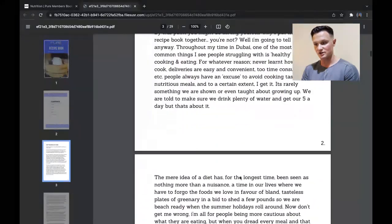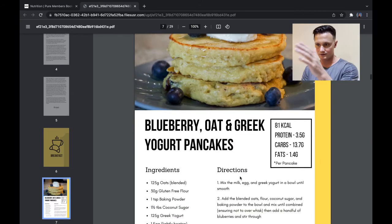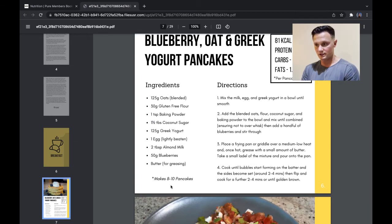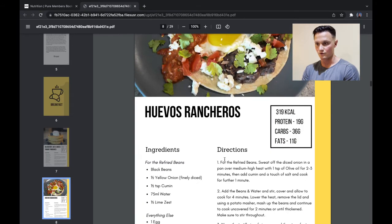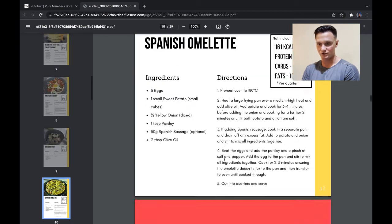So as you can see here, it gives you a quick introduction, which I'm sure you can read through. It gives you breakfast, which is pancakes, and you can clearly see the breakdown of the calories and the macro breakdown, and also it gives you the ingredients and the directions on how to make it. How simplistic is that? So again, it goes through this next breakfast, third breakfast, it goes all the way through.